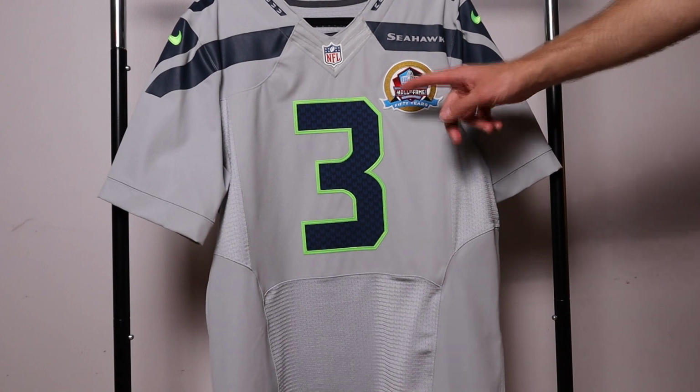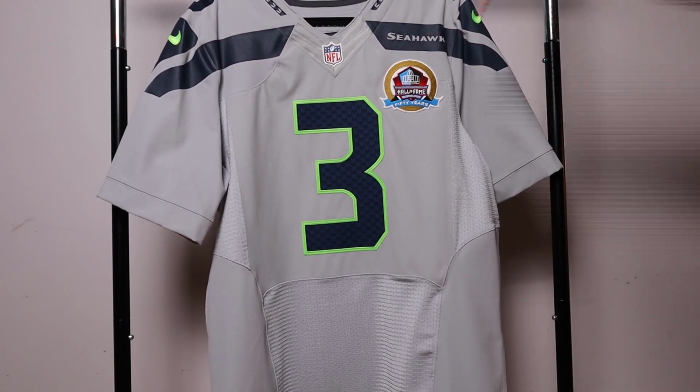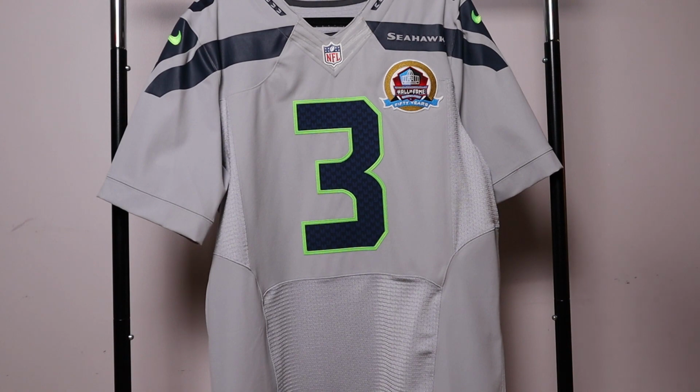If you're wondering about the patch, I did add the patch on myself, because in 2012, the whole league wore those patches. However, it was only for a game or two that each team did it. It is the 50th anniversary Hall of Fame patch. All right, guys, I'll get into another video sometime about how to add patches to your jerseys. Back onto the construction of this.